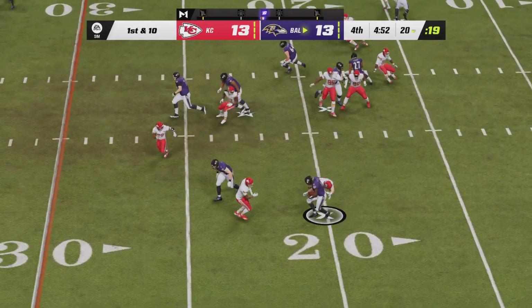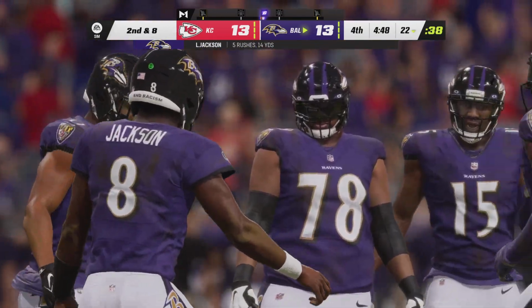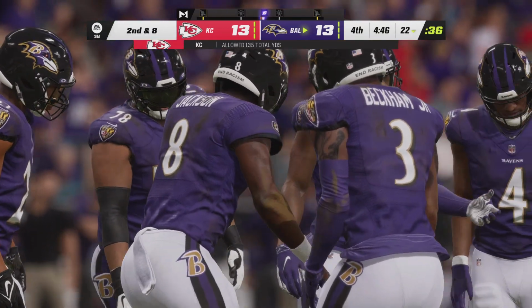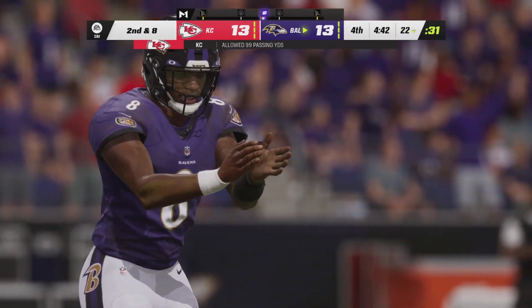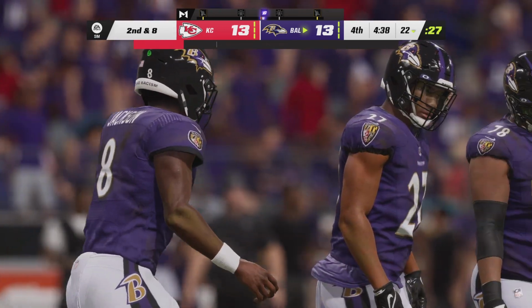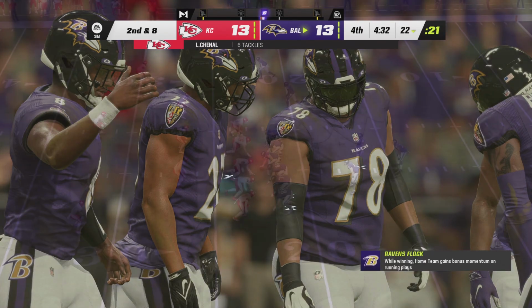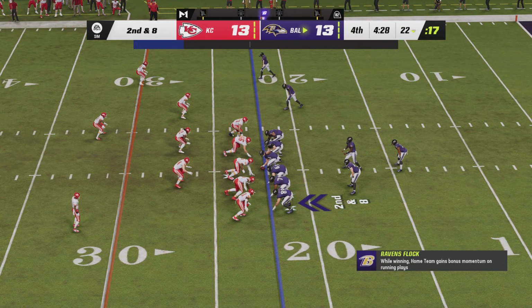They'll start out here with the option left. And he is brought down at the 22 after a gain of 2, and it brings up second down. Typically on the read option play, when we talk about responsibilities, we're talking about what the quarterback has to go through. How about the inside linebacker, though? His job on this play, shadow the quarterback and hold him to a short gain. Did it to perfection.